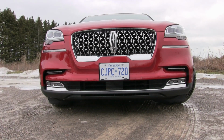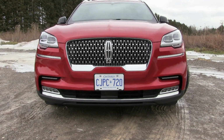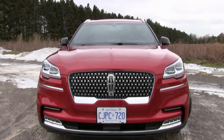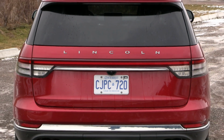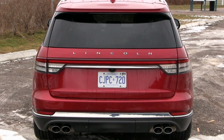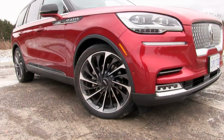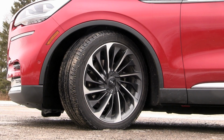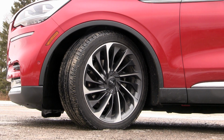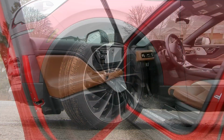The signature front grille looks great combined with the adaptive pixel LED headlights and running lights, as well as air intakes at the bottom. The back end, however, doesn't offer the same level of appeal as the front. I'm not sure how it could be improved, to be honest, but to my eye anyway, this vehicle looks much better from the front and sides as it does from the back. My tester came equipped with the optional 22-inch machine alloy wheels up from the 20-inch standard size.